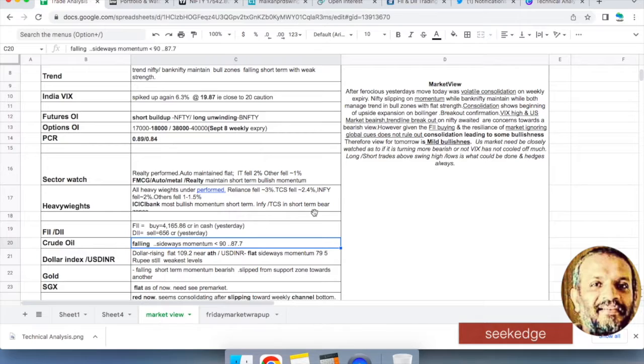Trend, if you see, it's maintaining. Heavyweights, if you see, all the heavyweights underperformed today. Infosys fell 3%. It's bad. That's what brought the market down. TCS, another heavyweight, fell 2.4%. So both the IT stocks are falling. All the other heavyweights fell 1 to 1.5%, as seen. So all heavyweights fell. ICICI Bank is the strongest. They're still maintaining the momentum. Infosys and TCS have actually turned to the bear zones. Right? So that's the news about the heavyweights. So be cautious about the IT stocks and bullish about the banks, ICICI Bank alone. Others are all still muted.